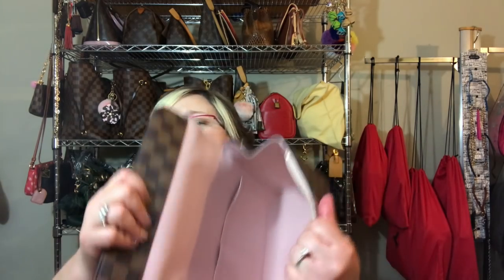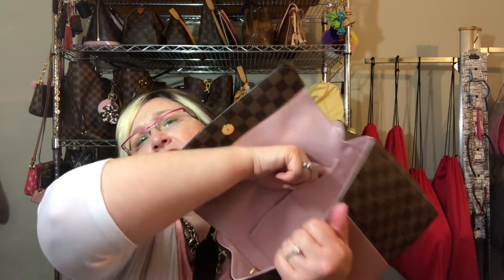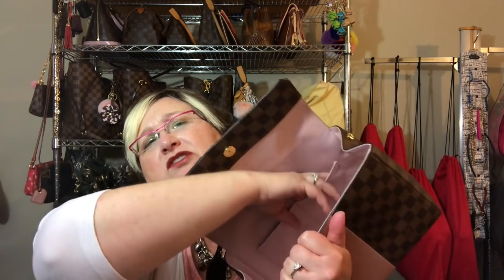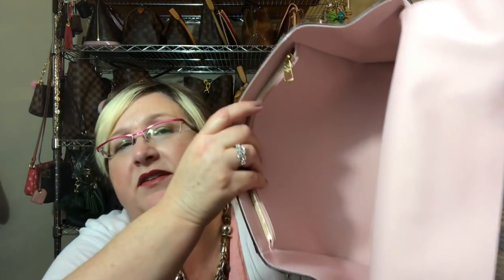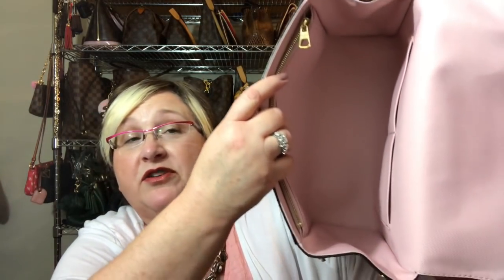And then on this side up here, you have a zippered area. Pretty ample, I'm thinking. I know I'll definitely be able to put maybe a wallet or maybe my phone. I should have filmed this on my iPad, I'm thinking. Two large pockets here. Now these pockets are really sturdy. They are not flimsy at all. I'm trying to get you a little closer look in there. Can you see it okay? Really a good amount of room in there.